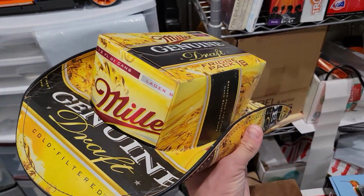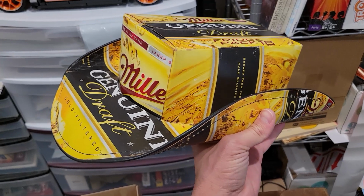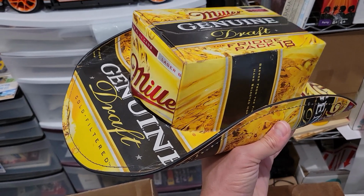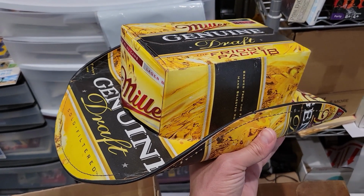So again, if it's just something that looks different and interesting. There were no comps, zero comps for this. The closest ones were some Bud Light ones that had sold for like $20, but none of the Miller. And this is on its way to Texas, and I hope the new owner loves it.